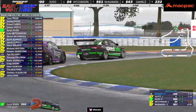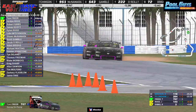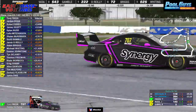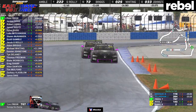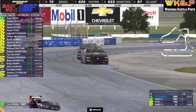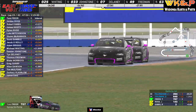Tucks up now. James Scott, the next man in front, going to jump on with Tom Freer. He has Jordan Ross now tucked up right behind him. Of course, these two blokes and Gibbs as well. The shorter fuel stop by about 4 or 5 seconds. So they need to make hay while the sun shines here at the moment. So these two working well together in the pink Synergy Sim Racing cars.